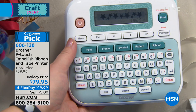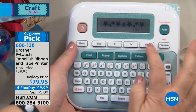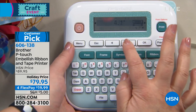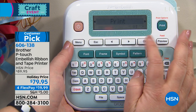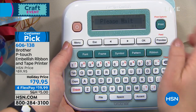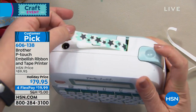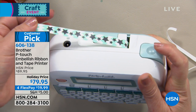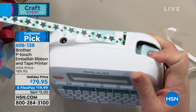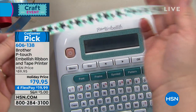Let me see if I can tilt that a little bit more. Do you mind holding this? Absolutely. And then I can see, like, I want the stars. Now, these stars are going to print out right on top of the chevron. I can pick the label length, whatever I want it to be. I say okay, print. It'll ask me how many copies. I just want the one, so I'm going to print it, and out that tape is coming now. But this could be ribbon, it could be anything that you want right there with the tape or the ribbon. And there it is, exactly at the length I want. Cut it, and it's ready to go, completely custom.